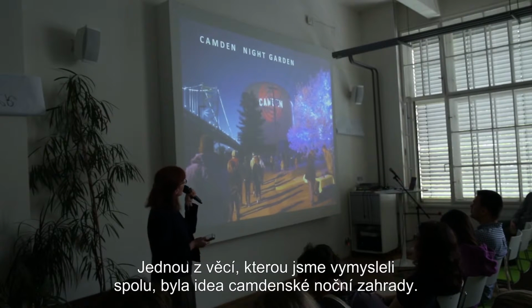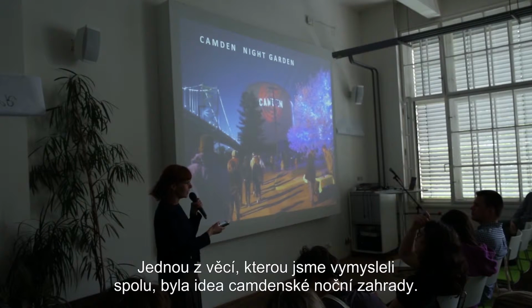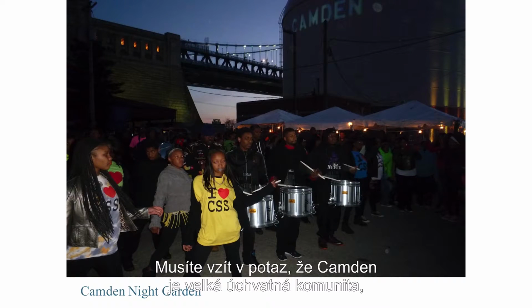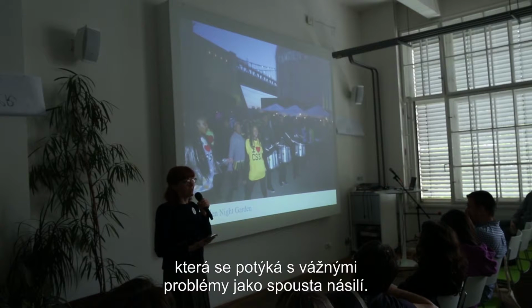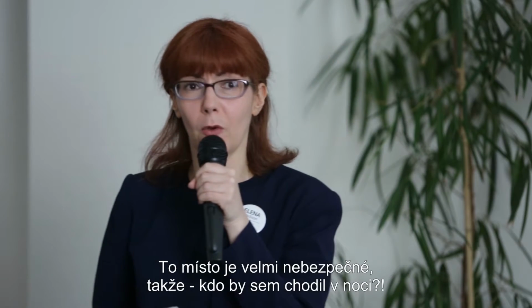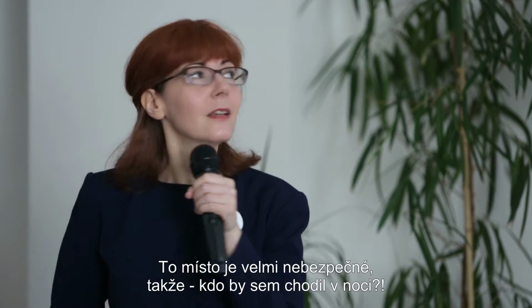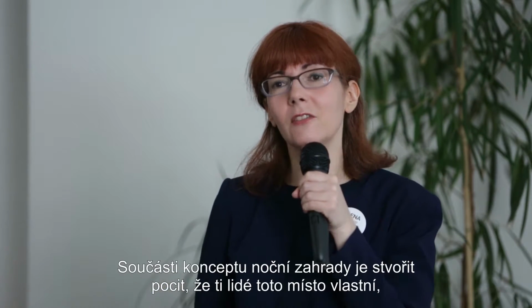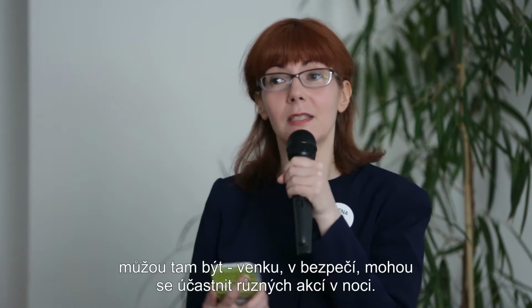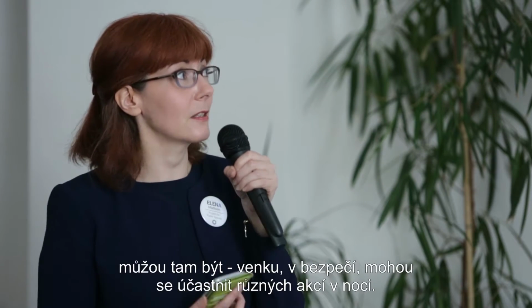So one of the things that we designed together was this idea of the night garden, Camden Night Garden. And one thing to remember is that Camden is a very depressed community with serious problems and a lot of crime, and they were considered a very dangerous place. So who would come here at night? So part of the idea of the night garden is to make people feel like they own the place and they can be there outside safely and participate in things at night.